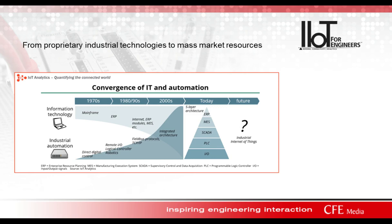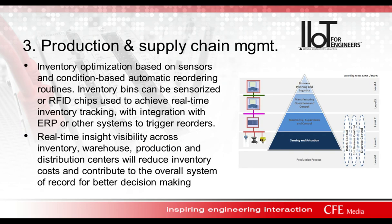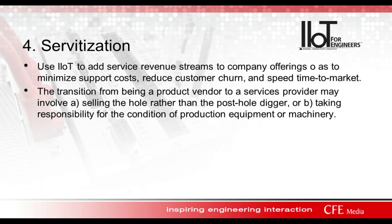IIoT is part of a larger movement whereby proprietary automation technologies are being replaced by information technologies originally developed for consumer and commercial markets. Cloud has revitalized a number of engineering, operations, and enterprise software markets, simplifying use of applications and moving from a licensing to a subscription model. It is possible to integrate data from edge gateways directly into transactional systems for maintenance or other resources planning functions.